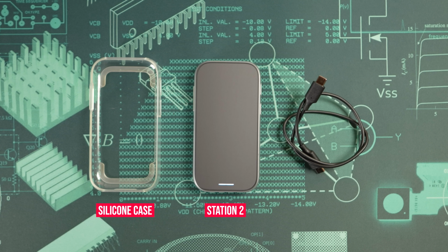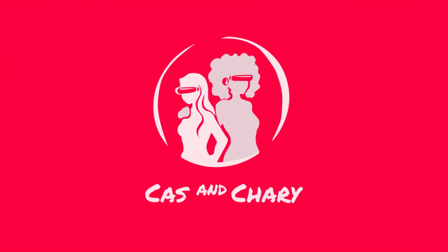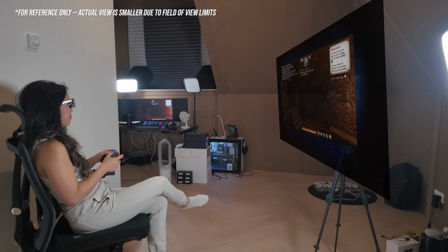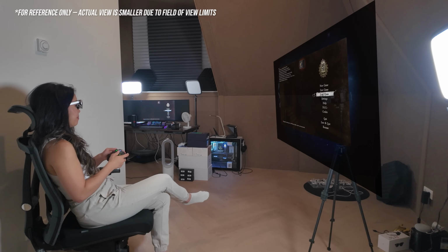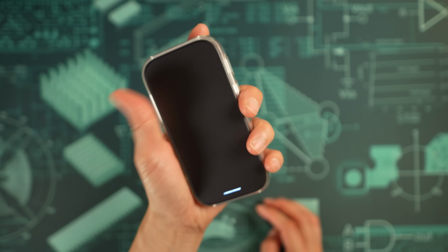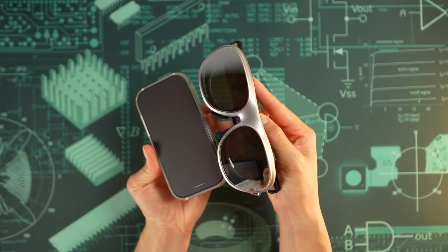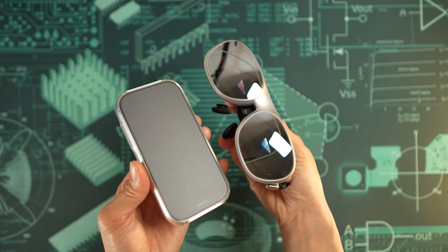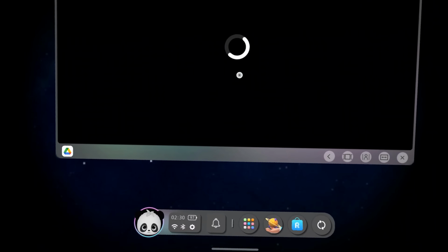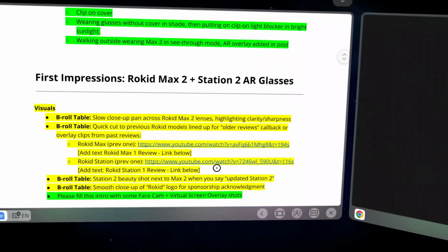But for now, here's a quick recap. The Rokid Max 2 are lightweight display glasses designed to give you a massive visual screen in front of your eyes. The Station 2 is their companion device that adds 3DoF tracking, stabilization, and a spatial computing OS called Yoda OS Master, letting you run Android apps, multitask, and stream content without needing another device.